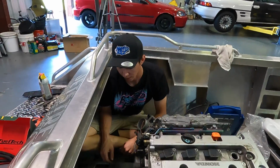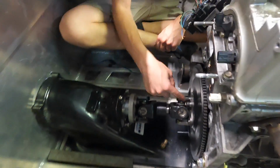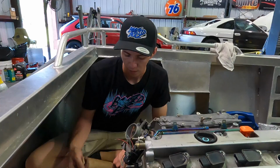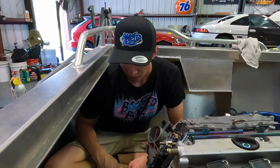All right, guys, got the drive shaft in. Check it out. She lines up great. Only got one bolt in it on each side right now, but it has the center ring there that centers it up, so it's good to go. Those bolts are tight, and I want to see it spin.